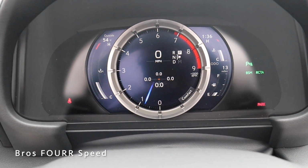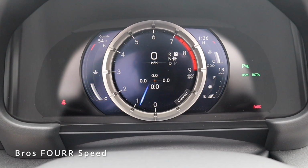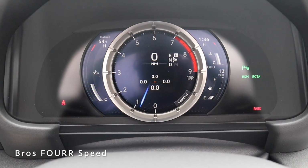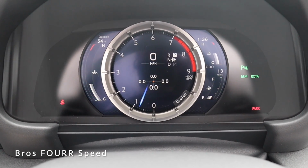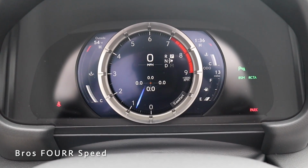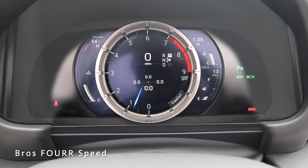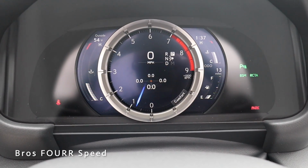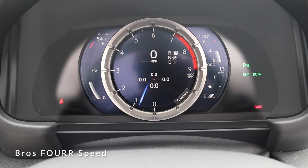And then coming back to the gauge cluster here, this is very configurable and it shows you a lot of information. So currently you can see the tach right in the middle along with your miles per hour, what gear you're in. And then on both sides of that, we have some engine vitals along with the outside temperature and the clock. You can also see what gear you're in as well. And then right in the center, you can see a G-force meter.